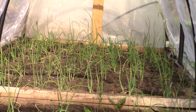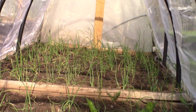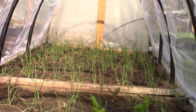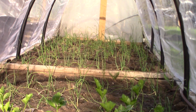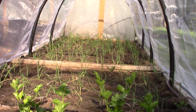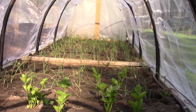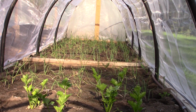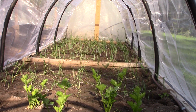And even though the onions were looking pretty sad when we first transplanted them in the ground, they're all standing up now and coming right along. A few of them didn't make it, not too concerned about it. You always have a couple that either don't survive the transplant or bolt. Now that their roots have reestablished themselves, they'll start growing up pretty quick.